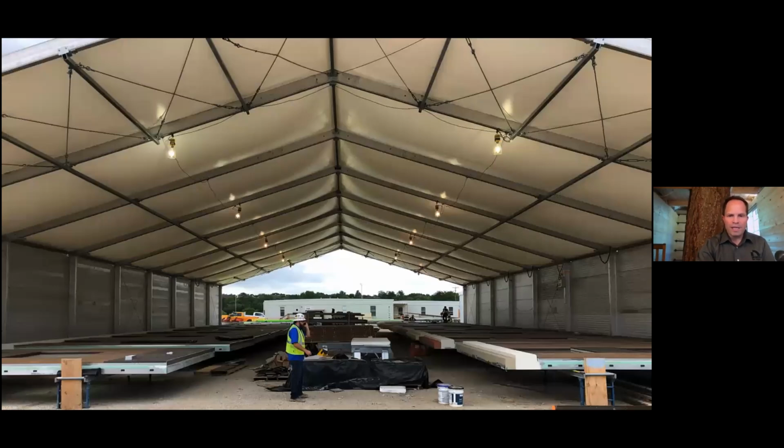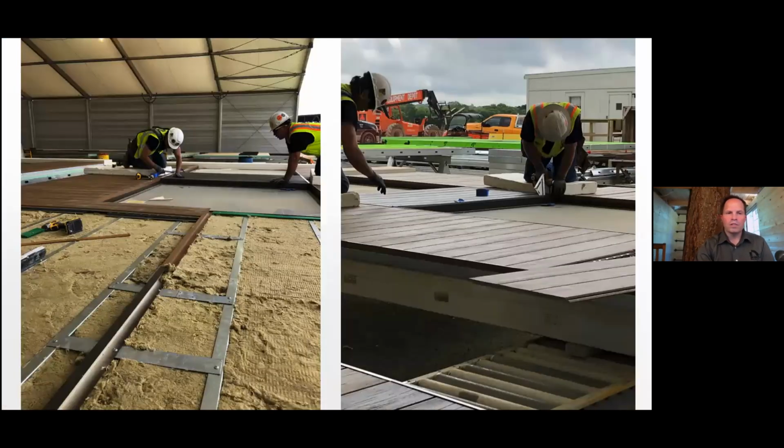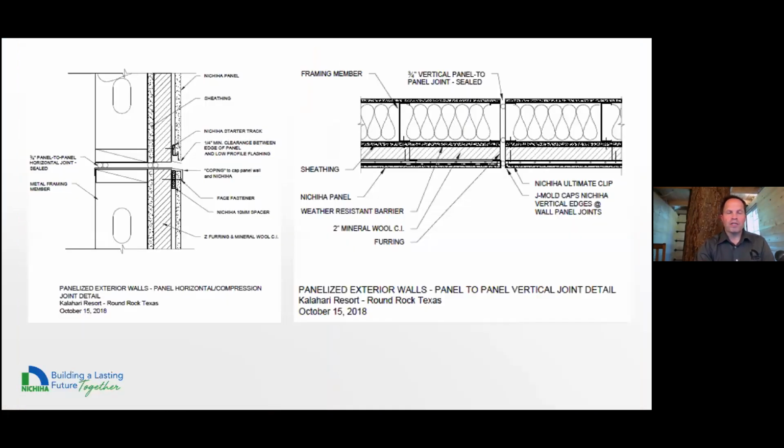So they have all these tables set up, and they can do all the foam accents and the cladding and the windows. You can see the workers. They're not working at height. They're all working basically just off the ground. So it's a safer environment. So we worked on the details with them.